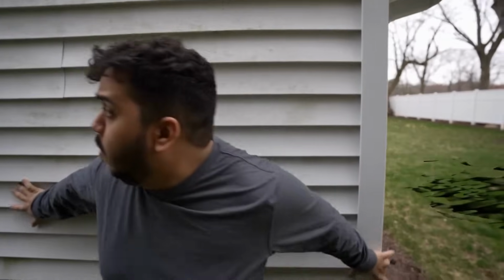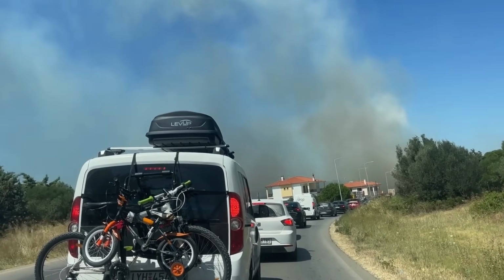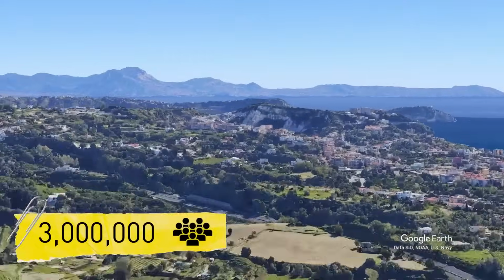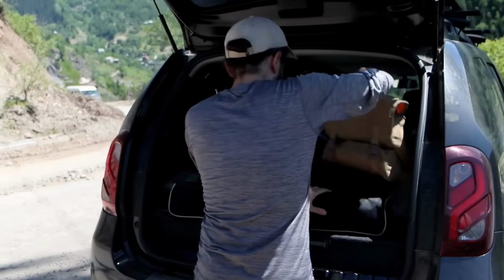At the moment, local authorities are working on grandiose emergency plans. If worse comes to worse, they'll have to evacuate hundreds of thousands of people. One of the reasons is the proximity of this area to Naples with more than 3 million inhabitants. At the moment, they're even considering an option of paying people to leave their homes.